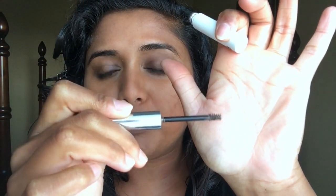It is $16 US, $20 Canadian, and you get 3.2 grams. Now, the thing that I do like about this is the brush head. It's quite similar to back in the day. I think Benefit still looks like this, but Benefit's brow products used to have the same brush head, and it gives you so much detail. So I've been really liking this, and the product itself thickens it. It thickens, it conditions, and it's really flexible, so it won't become hard on your brows.